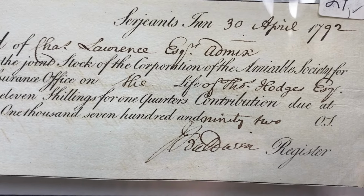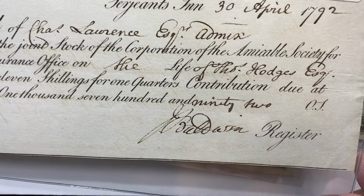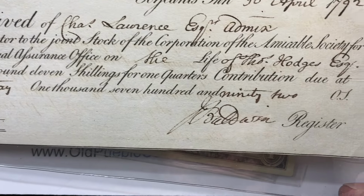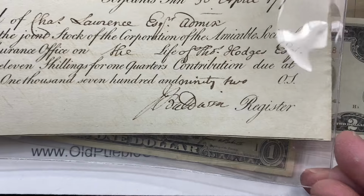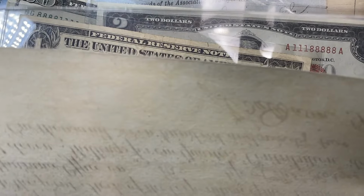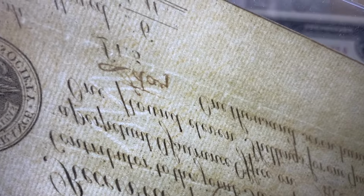Right, perpetual office on the life of Thomas Hodges Esquire, £1 11 shilling for 1/4 contribution due at this day 1792, and then the register signed it. So this one, I don't know if this one has a watermark or not. Let me see here. Sometimes these guys have, oh, there you go. There's a watermark. Quite the watermark, actually.